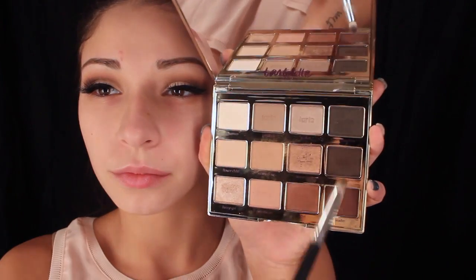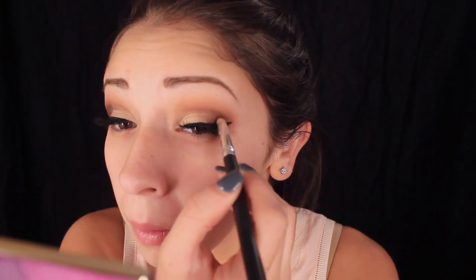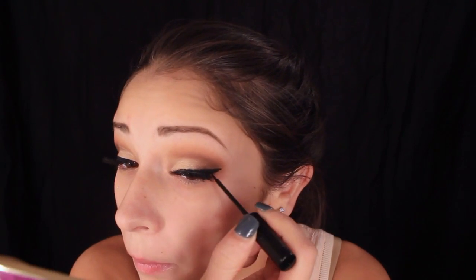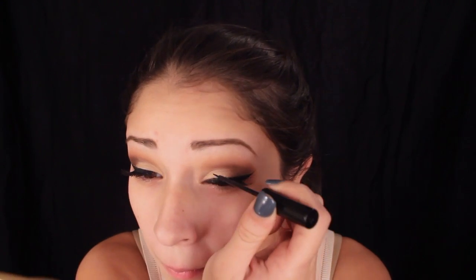Then I'm going to go back in with the Tartelette in Bloom palette and grab these 3 shades. They are Rebel, Leader, and Activist, and I'm going to really darken up that corner. I didn't know how dark I wanted it to be, but when I put lashes on, I was like, wow, it needs to be a tad bit darker. And then I'm going to go in with my NYC Black Liquid Liner, cover my lash band, and make my line extra crispy.